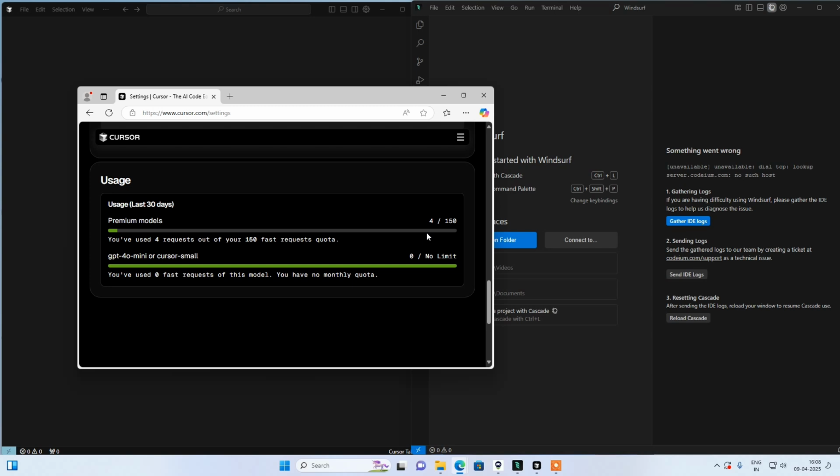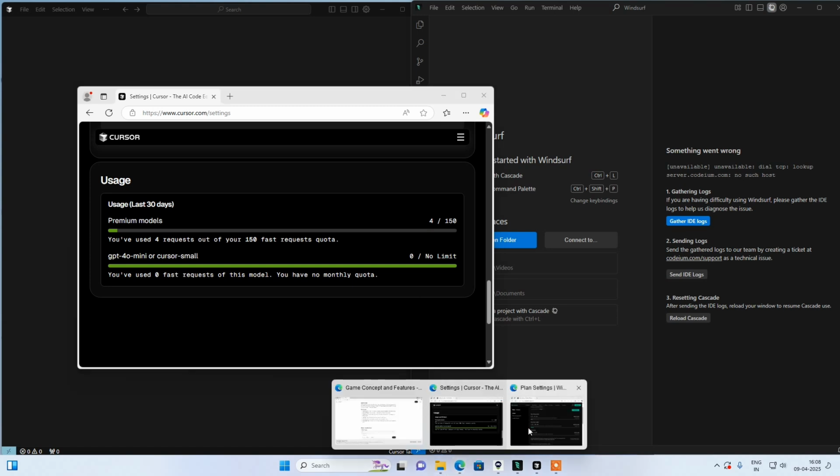But if Cursor needs to build 10 or 20 files to make that website happen, it would not charge you anything for the files it makes. It would only charge you for the request you made, one credit for each request. That's way dirt cheap. It does not matter how many files it needs. It only cares about how many requests you made.